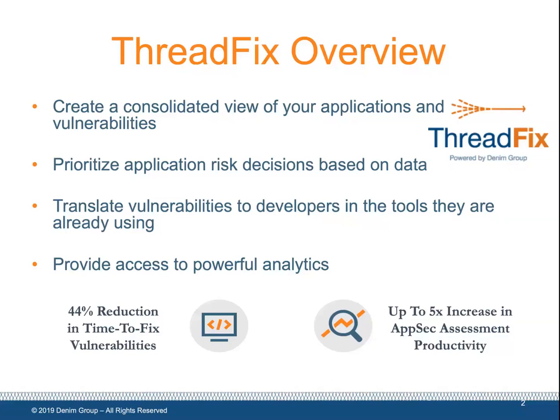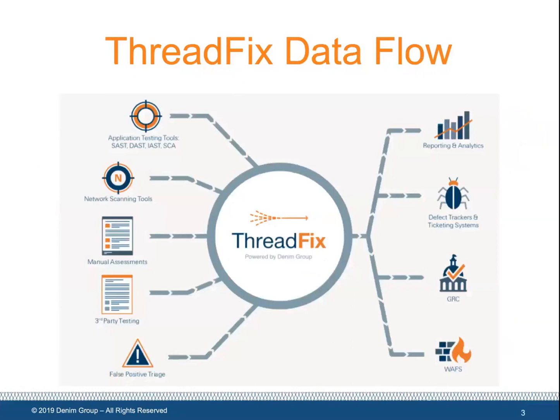Some of the things that we've seen with ThreadFix: up to a 44% reduction in the mean time to fix for vulnerabilities. That's great because it reduces your risk exposure. And also tremendous, up to 5 times in certain cases, increase in the productivity of the application security team. So we've been very excited to work with the ThreadFix platform with a number of organizations to see the way that it allows them to really take the best advantage and make the best use of the limited resources that they have.